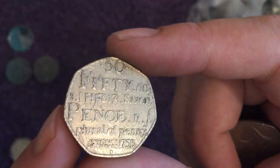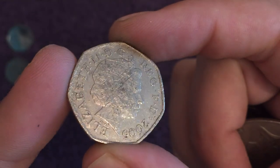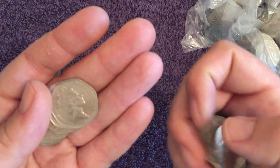There's a very, very battered Samuel Johnson's dictionary. It's like it's been stuck to the bottom of someone's shoe and scraped along the floor for a while. Put the 2019s down there.